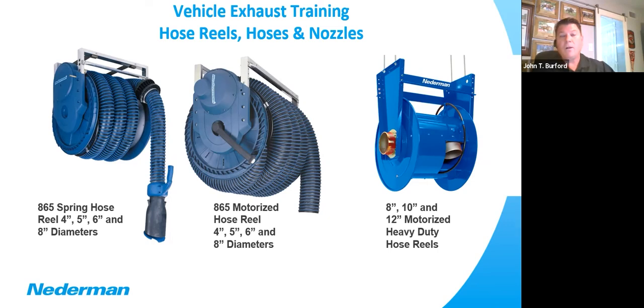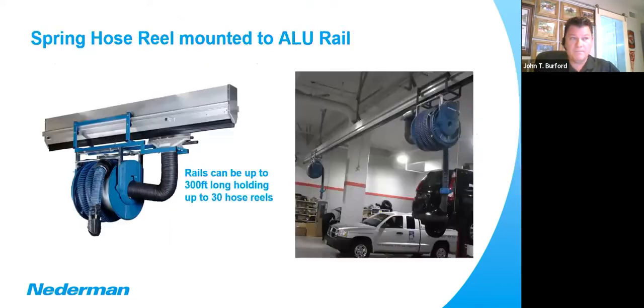When we get into our larger applications where we need an 8, 10, or 12-inch diameter hose, generally this is a high heat application. I might be running blended temperature hoses, regen, high airflow. This is a 100% metal construction hose reel, perfectly suited for this application. That's why we brought it to the marketplace. High heat situations in municipal bus barns.